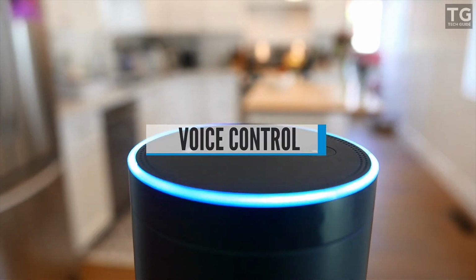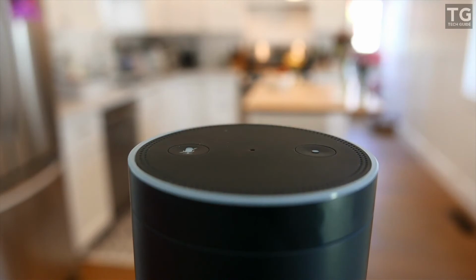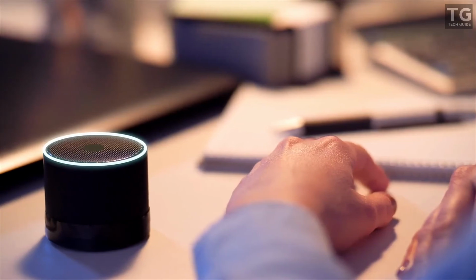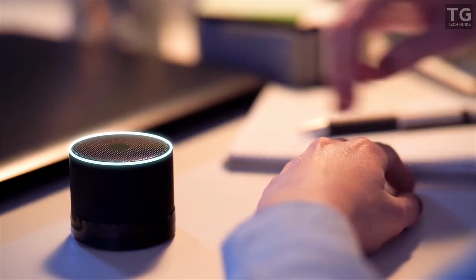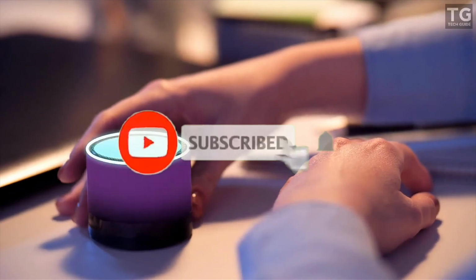Voice control: voice control combines great sound with Amazon Alexa, Google Assistant, or Microsoft Cortana voice assistant, so along with streaming music from your mobile device, you'll have your own personal assistant to get you the latest news, order a product, or operate other smart home devices just by using your voice.